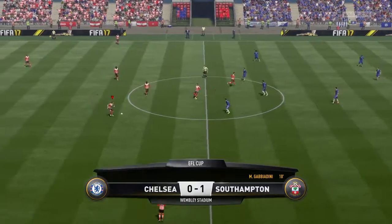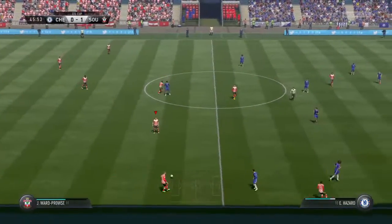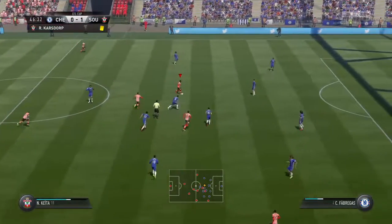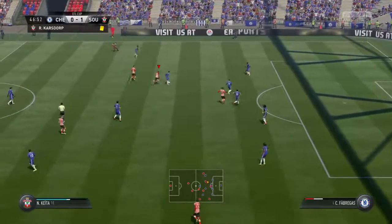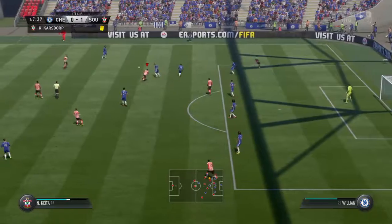So the English League Cup final has had its first half. Here goes the second half, we're underway. Yeah, it could be draining this pitch, and going into the second half, further into it, maybe tiredness will play a part. On the attack here. And here's the shot. That's a good block.